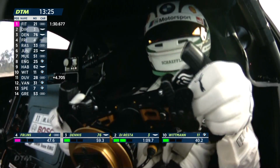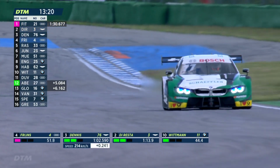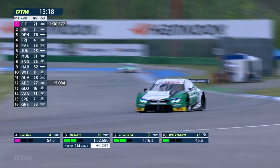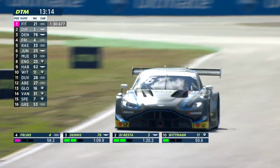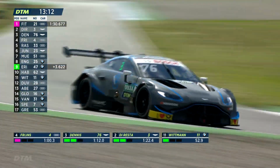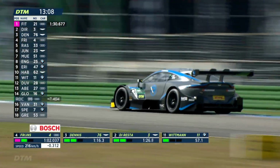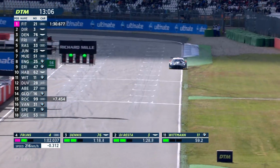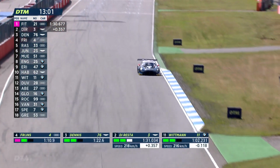We're on board with Marco Wittmann, yesterday's race winner. Lots of personal bests, you can tell by the green block. But the ones we want to see are the purple ones, because they are faster than anyone, and Robin Freins currently has done that through Sector 1. Jake Dennis then 2 PBs. He's the car that we follow right now, the number 76 machine of Jake Dennis, finishing in P11 yesterday.